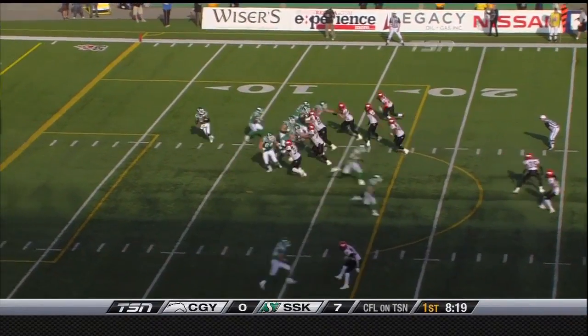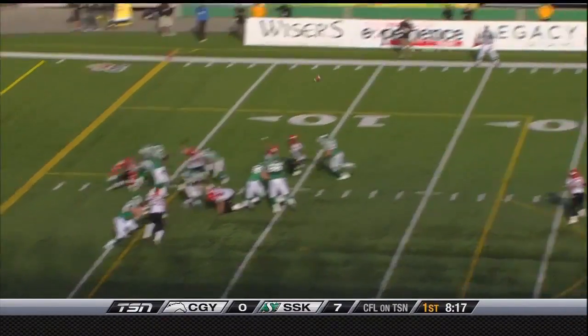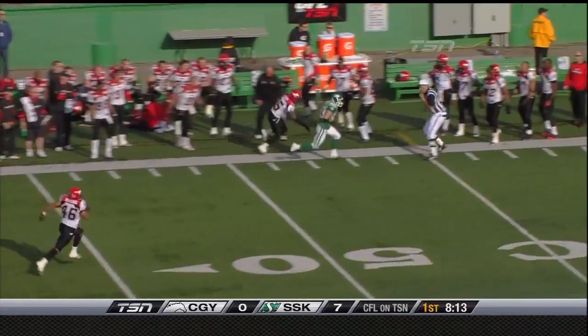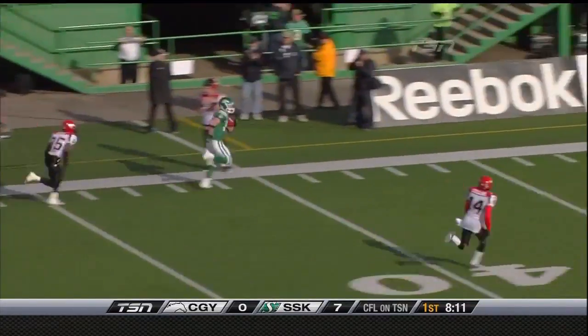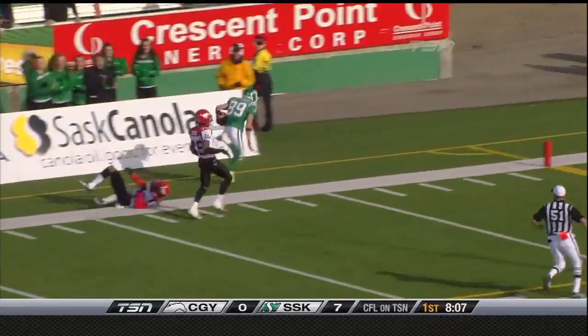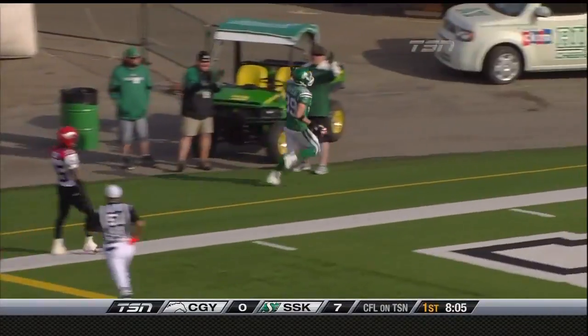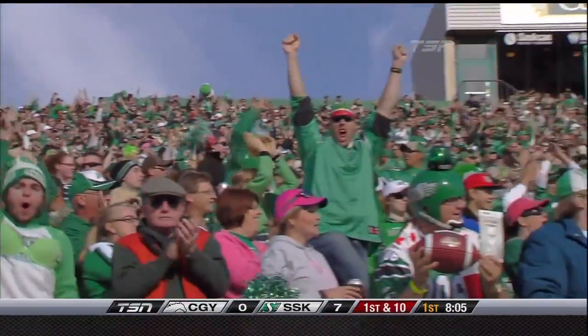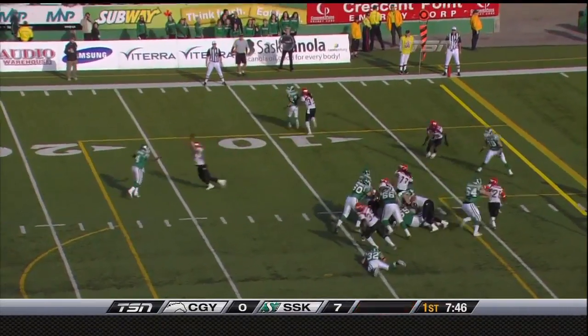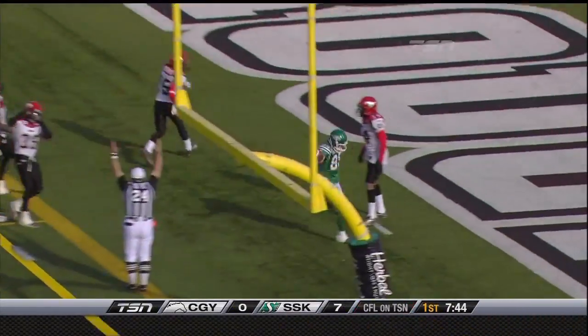Second half last week in the loss against the Argos. Durant wants a big one, and he's got Getzlaff. Chris Getzlaff still going. Down the sidelines, only Milt Collins back. And Getzlaff taken out inside the 10. Big to Cates, and it's a touchdown.